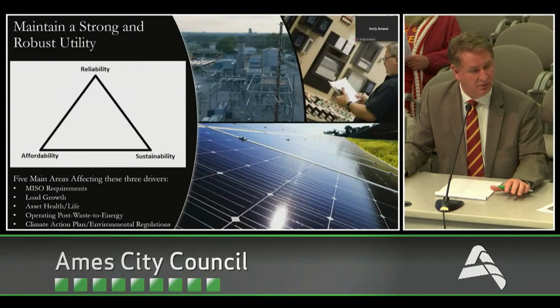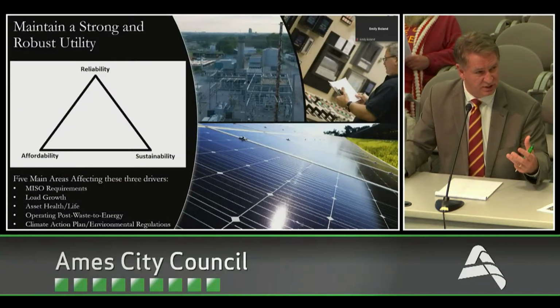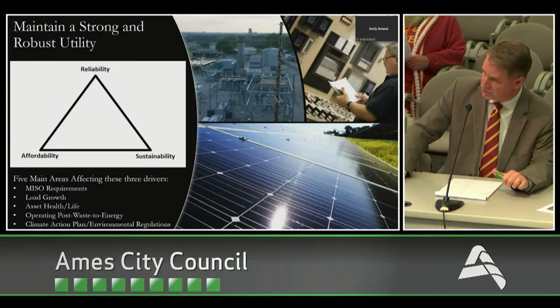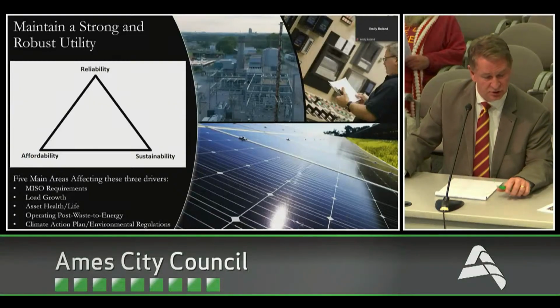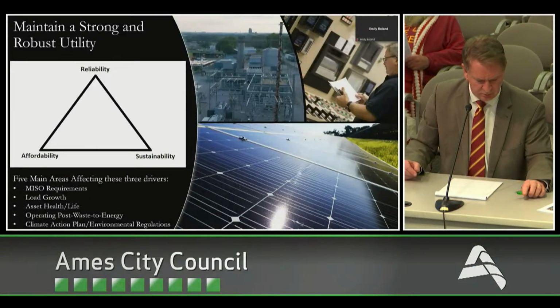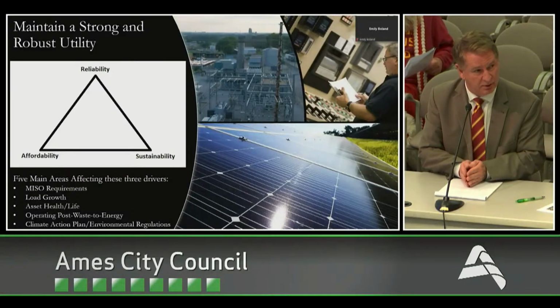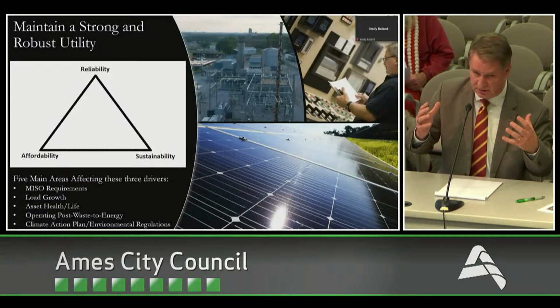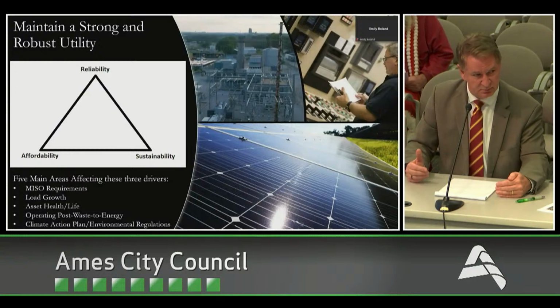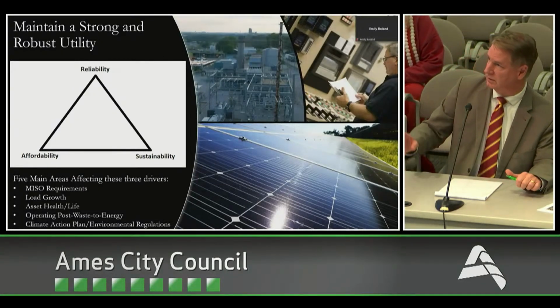There are some good things about not burning garbage, but burning garbage actually has created some benefits for the city in terms of reliability by having a generator running continuously. Then we'll touch on the climate action plan, the environmental regulations. And if you're saying, well, why, Don and Curtis, are you going through this? This is kind of a precursor to when we sit down next year and start talking about our capital improvement plan. It's these ideas, these concepts, these plans moving forward that are driving, I will say, a substantially different CIP than you've probably seen from electric in the past.